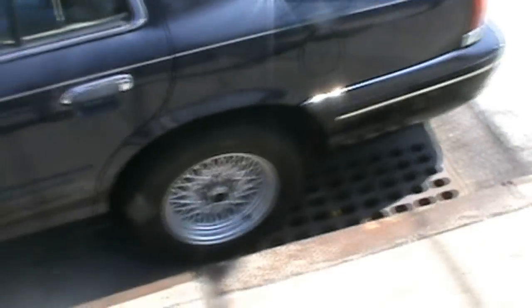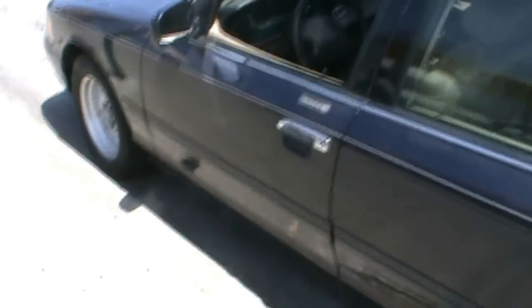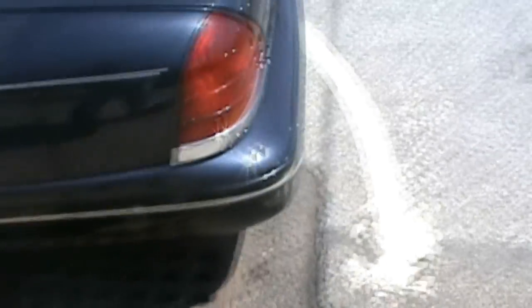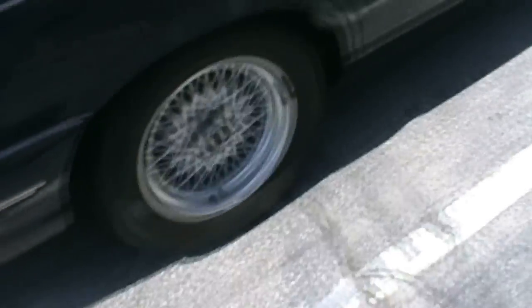This vehicle does move too, I might say. It does have a car alarm. Here you have a keyless entry. This is a Crown Victoria LX Edition. This vehicle only has 62,000 miles on it, and it runs excellent.